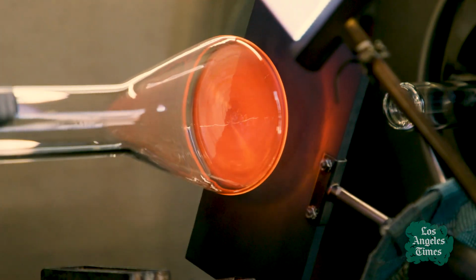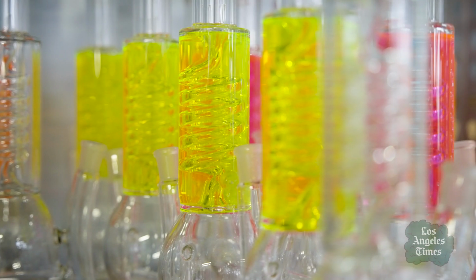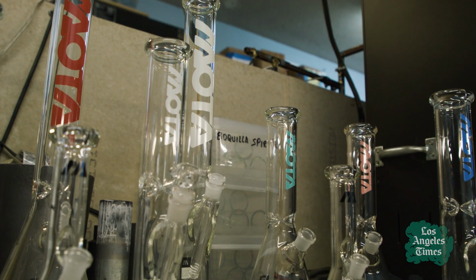The water pipe, or bong, has long been a piece of go-to pot paraphernalia for those seeking a smoother smoke. It's also been a creative canvas, both for those creating the bongs and for those using them. But have you ever wondered where that tube of glass comes from and who made it? LA-based Mota Glass asks and answers that question.